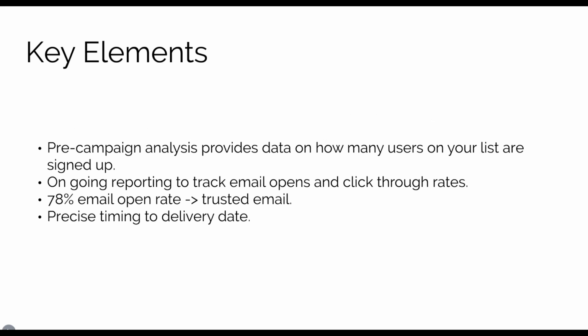Some of the other neat things about this program is that we have the ability to do a pre-campaign analysis. So you can send us your list, and we can run a pre-campaign analysis to show you how many users on that list are actually signed up for Informed Delivery. The USPS does not tell you specifically who that is because they want you to mail to everybody, but you can see kind of the saturation of that list. And we've seen anything from 6, 7% up to as much as 20%, depending on the geographic location and how much of a push the USPS has made to getting Informed Delivery out there.